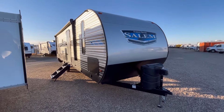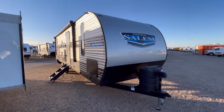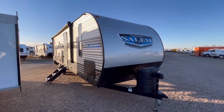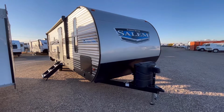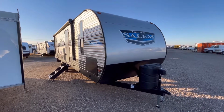If you're looking for a family-friendly bunkhouse that has the most versatile living area in the RV industry, this 2022 Salem by Forest River Model 26DBUD may just be the perfect bunkhouse trailer for you and your family. Let's go ahead and take a look.